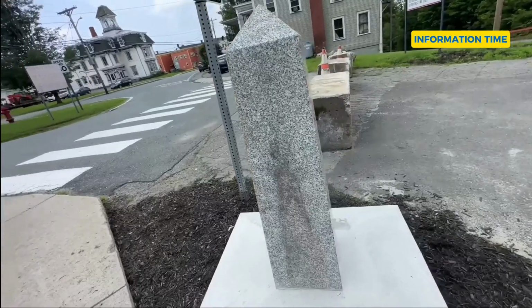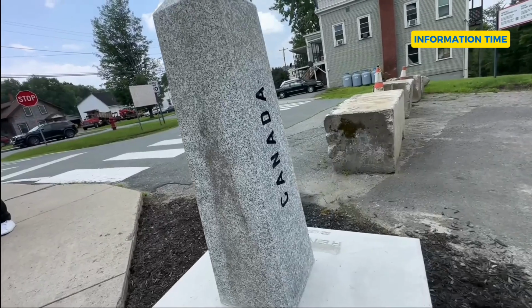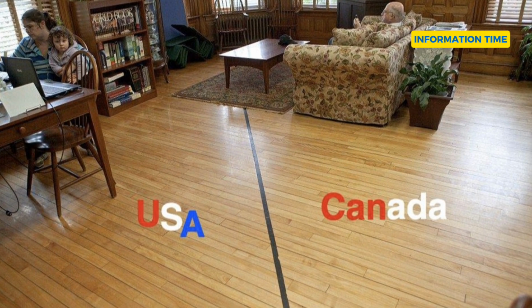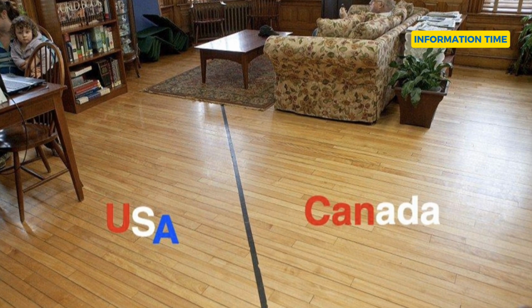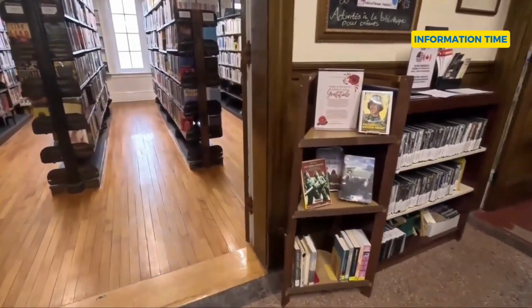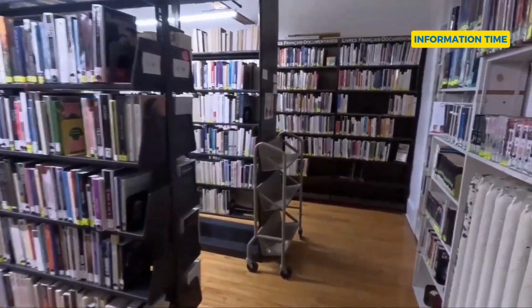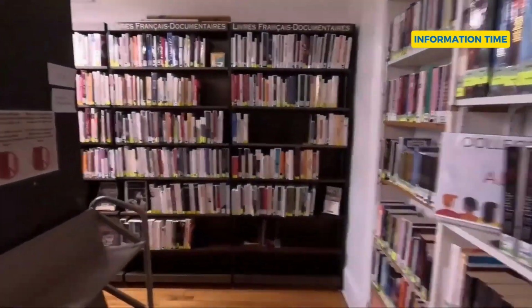Yes, I'm not kidding. One door of the Haskell Library is in the United States and the other door is in Canada. In fact, half of the reading room is in the United States and the other half is in Canada. It's ironic that most of the books on the shelves are on the Canadian side, while the reading room is on the United States side.